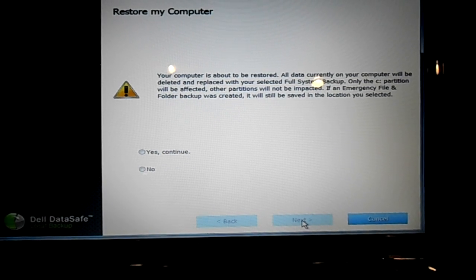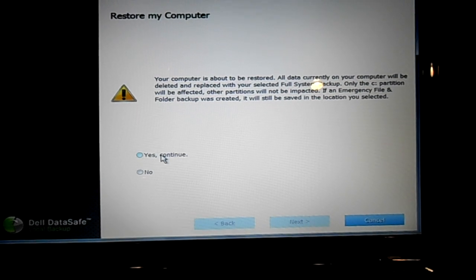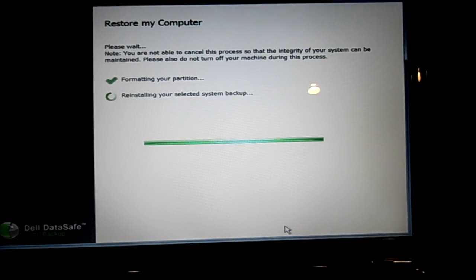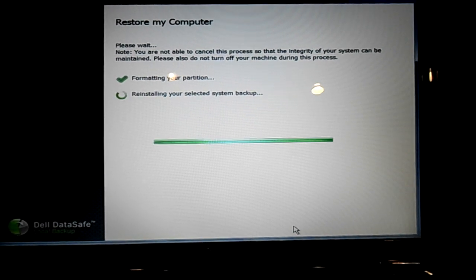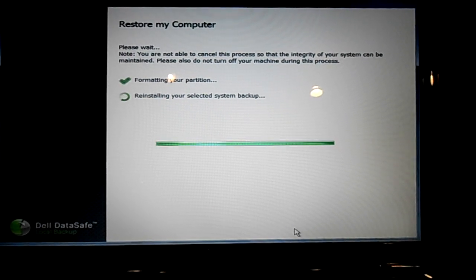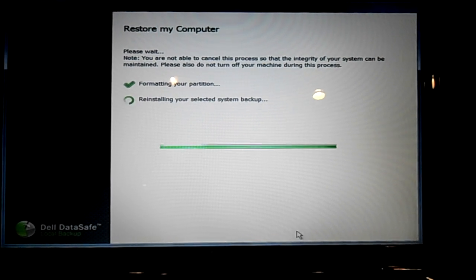Okay, we are ready to restore the computer. You just have to answer yes here. And next. It's going to go ahead and partition my hard drive and then reinstall the operating system. And then we can look for those files to restore after this is completed. We'll be back.